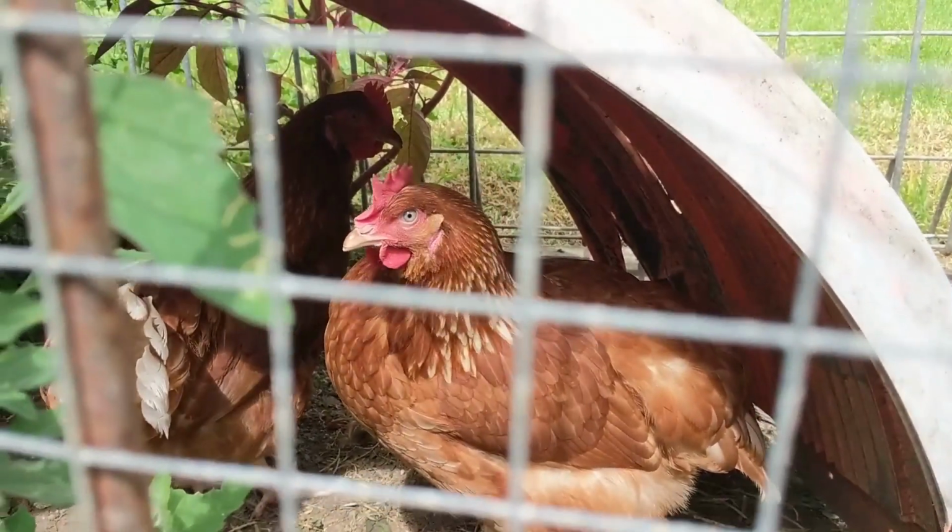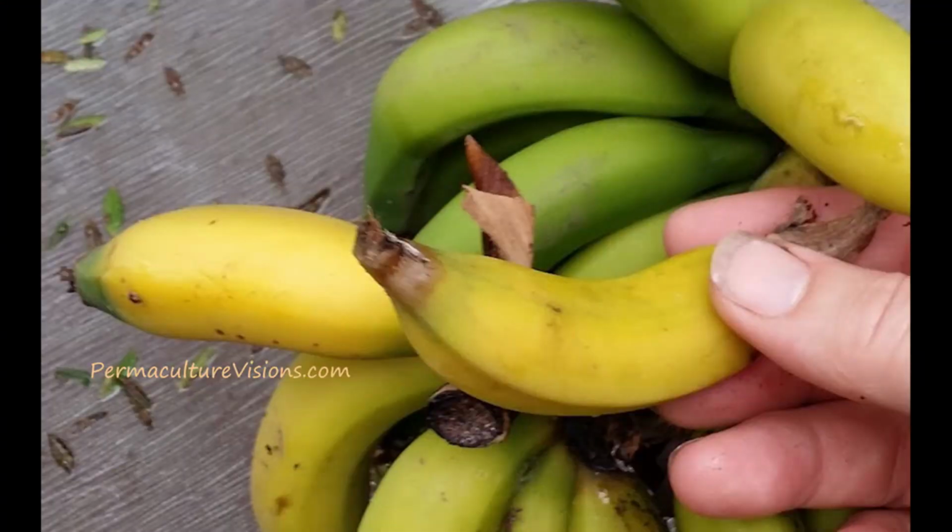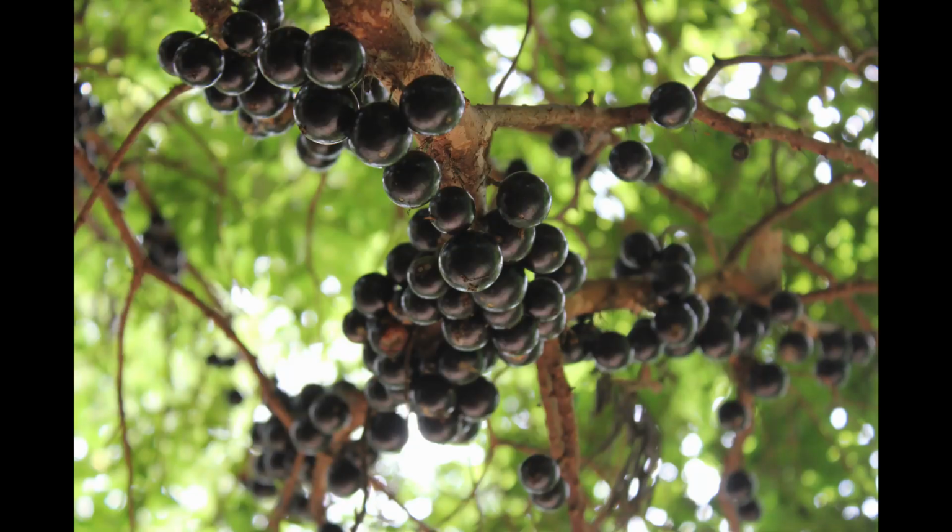Whereas in the permaculture garden, you're going to accept things won't work all the time, but you know that you have a system that is self-replicating. It's more adaptable to climate change.